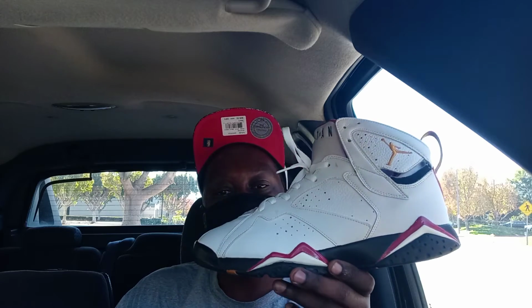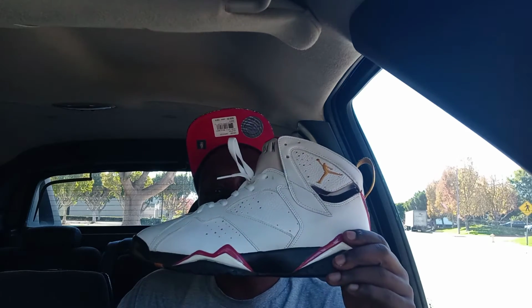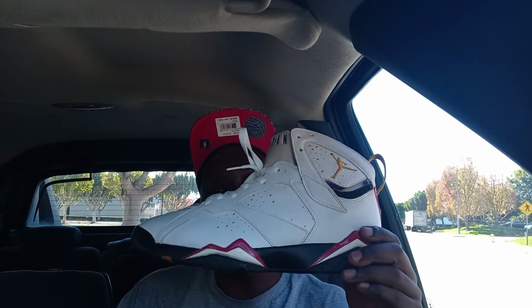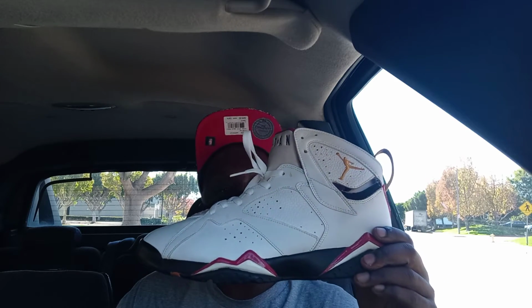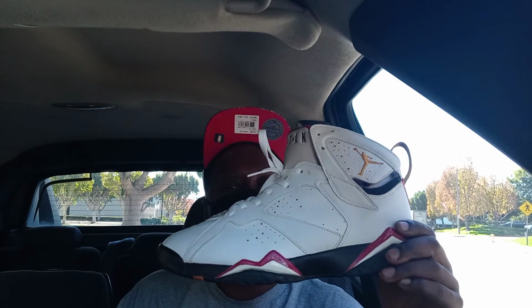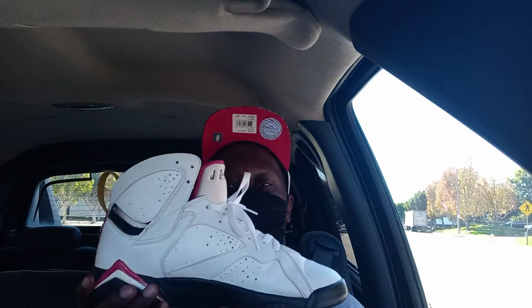Next, I think the Cardinal 7s. The Cardinal 7s should absolutely be re-retro soon. Matter of fact, I think these are one of the most underrated pairs of J's right here. These, the Fire Red 3s, the Cherry Wood 16s, as far as OG colorways. I think this is a real underrated shoe.